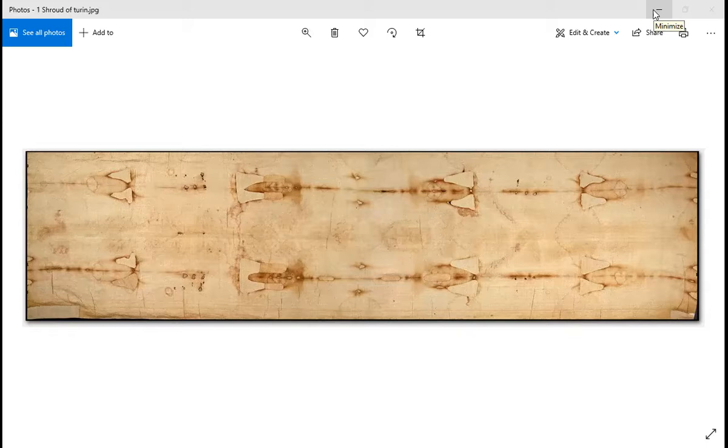The image of Edessa was famously rediscovered in the 6th century, in the year 544. A massive Persian army besieged Edessa, and the city was only saved by the image that human hands had not made, the one that Christ had sent to Abgar.